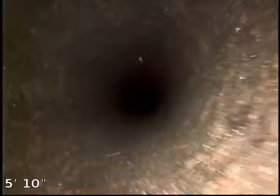Fireplace right there. We do have a crawl space here. We can see that there's no clean out on the exterior of the property, so that's why we're going through the roof vent. This is original 3-inch cast iron vent pipe.